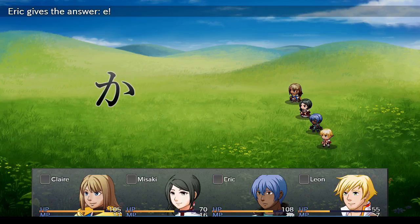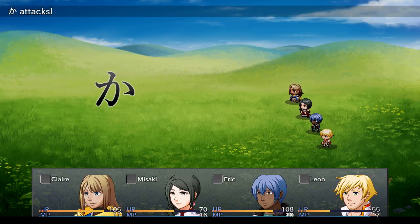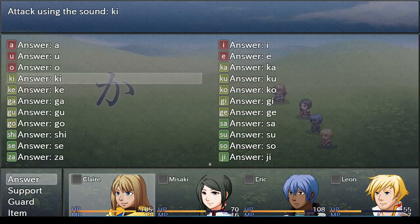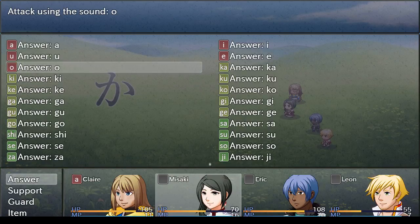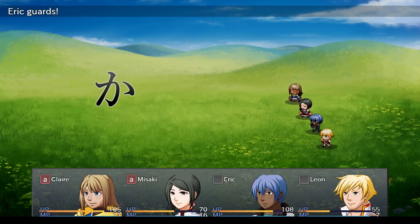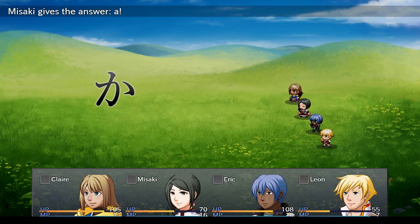Oh. Well, that was surprisingly effective against character syllable number 3. No, I think this is Ah. I'm almost entirely certain. So if I get this wrong, I'll be embarrassed. Leon guards. Eric guards. Claire gives the answer. And does so incorrectly.